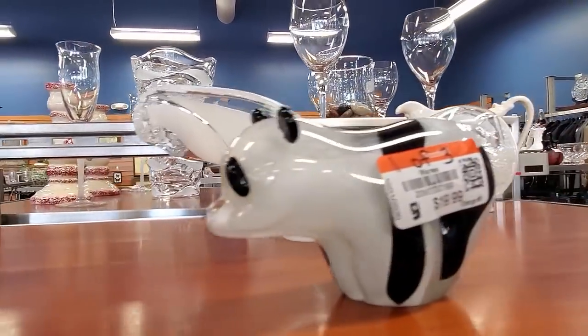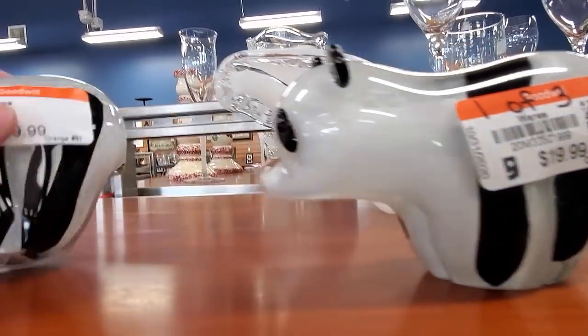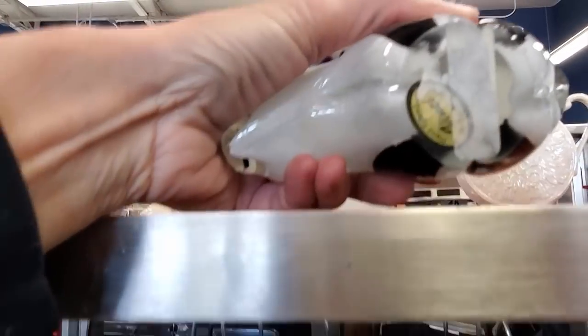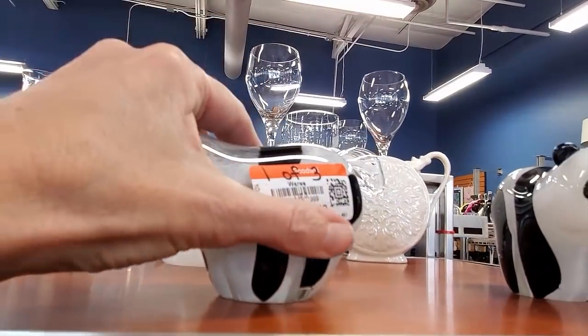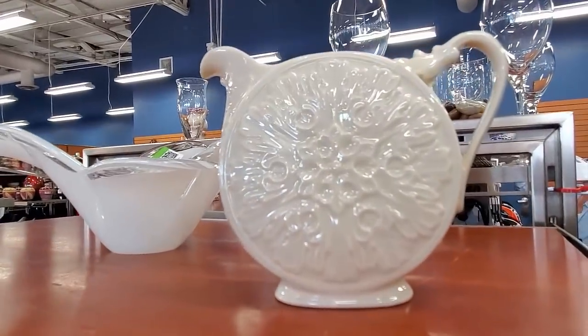what I found. They're panda bears. Yes, and it was like three of them for $20. Now, I had a 40% off coupon. So I'm going to get three of these bears for $16. And I can do that.